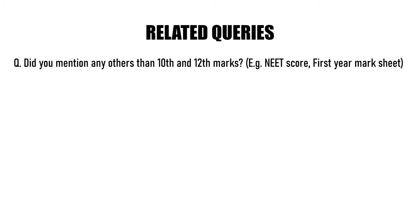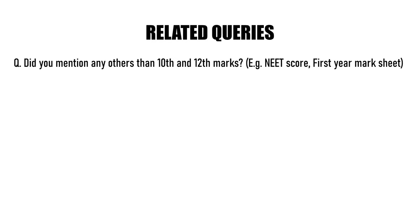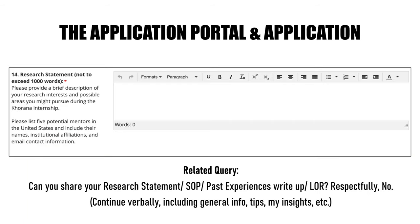Okay, so the second year marks percentage I had put in the previous question, in the 10th question. So for this 12th question, that is academic record, I just put 10th and 12th marks. Then the next question being whether I'm comfortable with some specific species, I had put yes for everything.